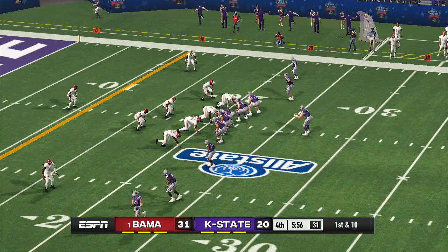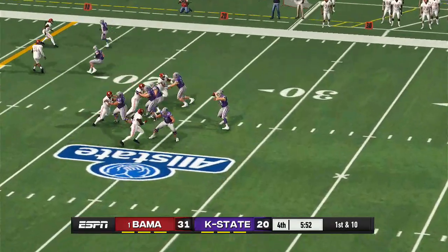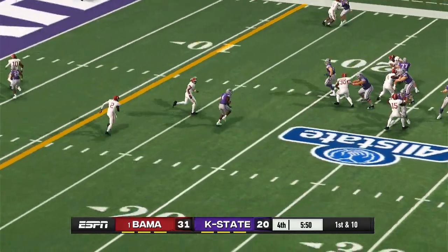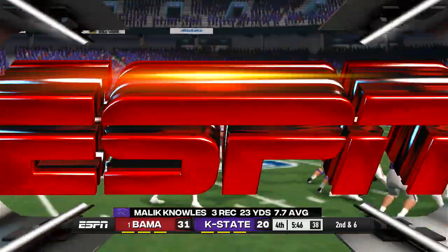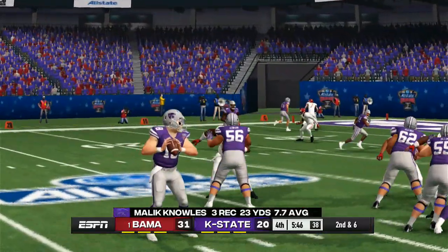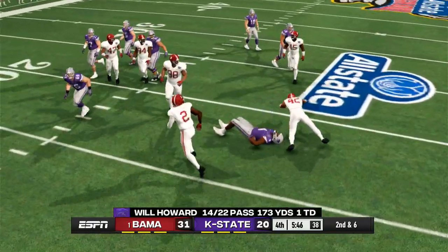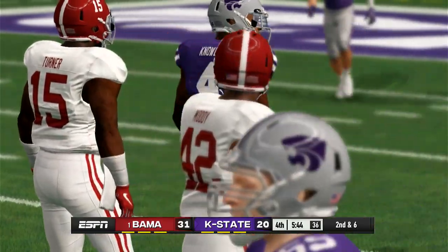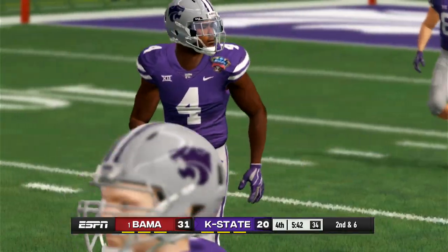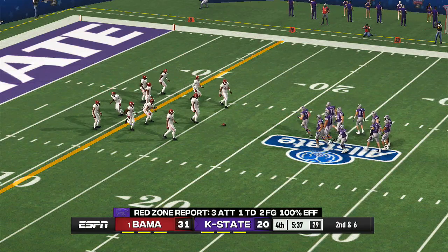There are 5 wide receivers split out. The quarterback in the gun. I think he's got a good rhythm going right now with his wide receivers. He hit him for a nice gain. That makes it 2nd and 6. Here's the 8th play of the series.